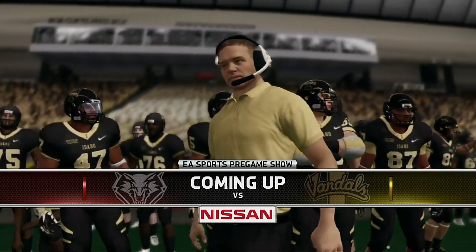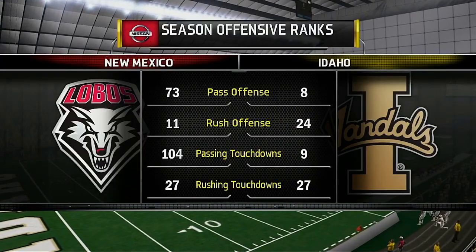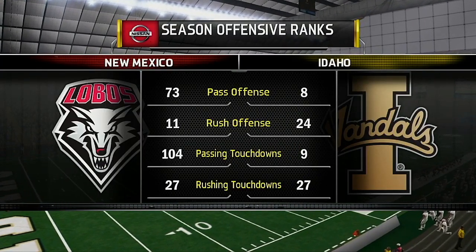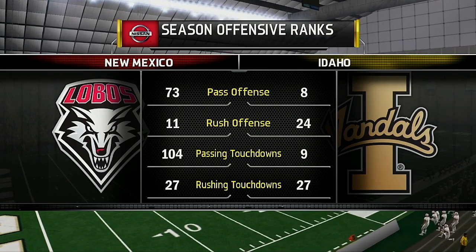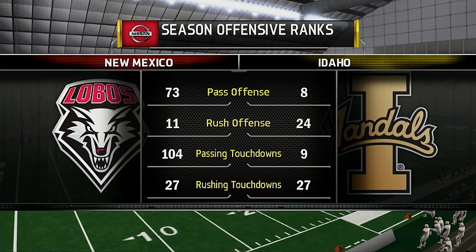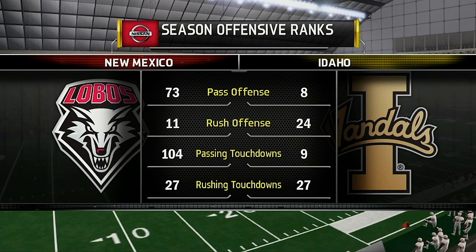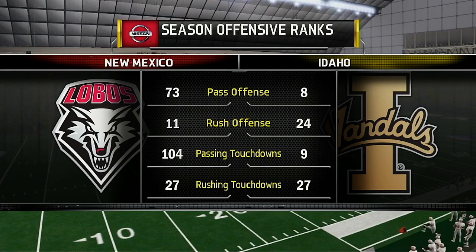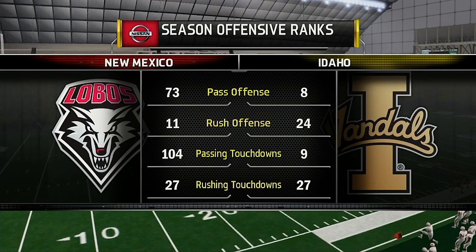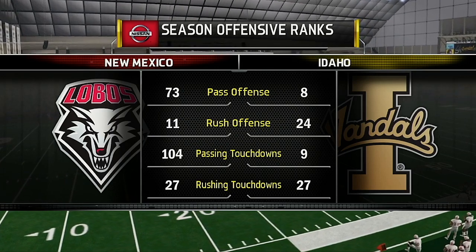Innovation that excites. We're going to see polar opposites in terms of philosophies in this game. When you want to pass the ball all the time, move quickly, sometimes facing a team that's based in a ground-oriented, time-of-possession attack can be very frustrating. You get antsy. You get too eager to make plays. Can they maintain their concentration if they don't get the ball as often as they're used to?